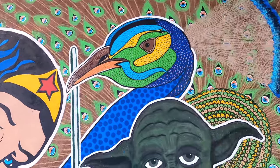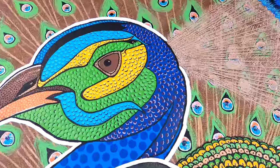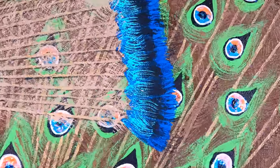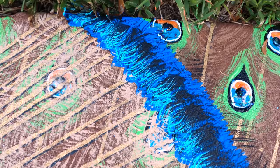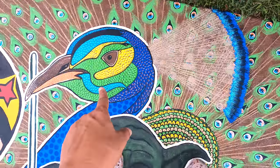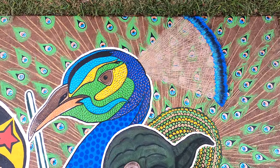Too many feathers. His face is just, and the feathers. Look at how cool that turned out. I'm just so happy about it all. That's gotta be my favorite part, that and his face. It looks so cool.